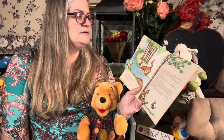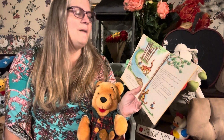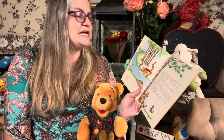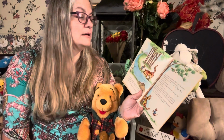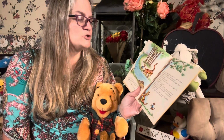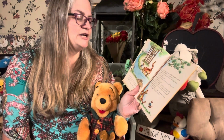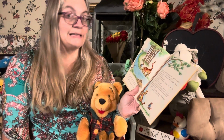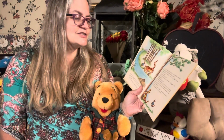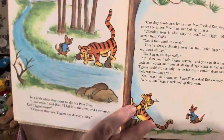"Could they climb this one?" "They're always climbing trees like that," said Tigger. "Up and down all day, up and down, up and down." "Oh, Tigger, are they really?" "I'll show you," said Tigger bravely, "and you can sit on my back and watch me." For all the things which he had said Tiggers could do, the only one he felt really certain about suddenly was climbing trees. "Oh, Tigger, oh, Tigger, oh, Tigger," squeaked Roo excitedly. So he sat on Tigger's back, and up they went. And up they went.